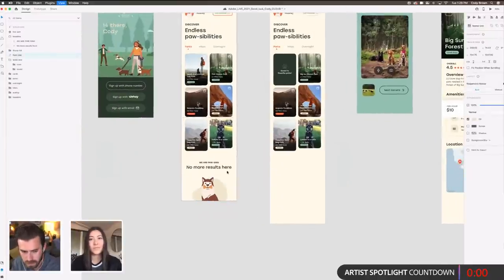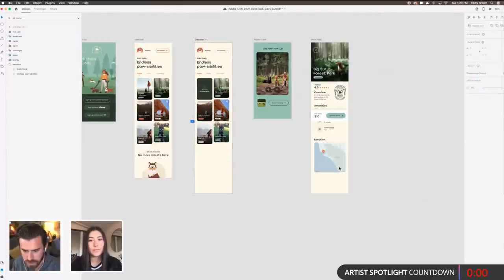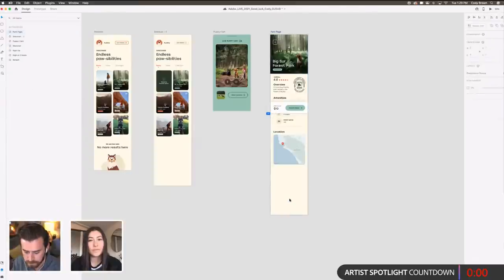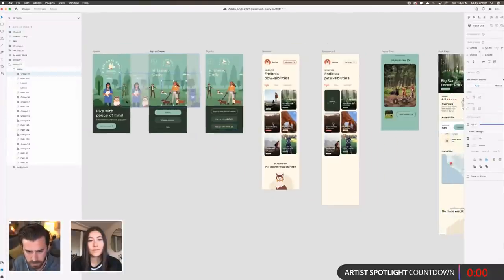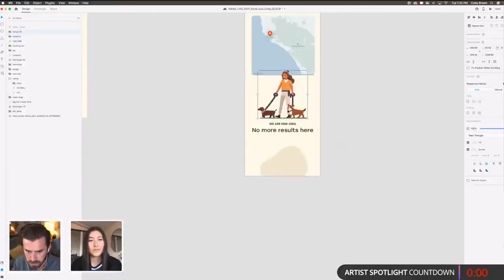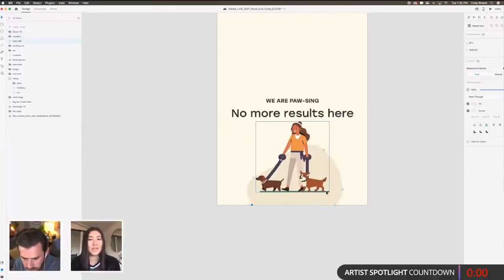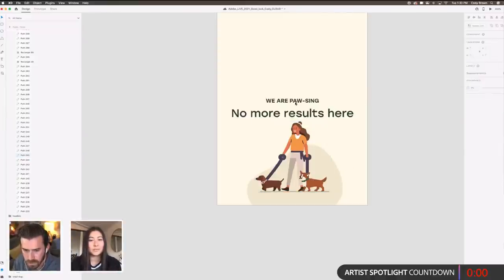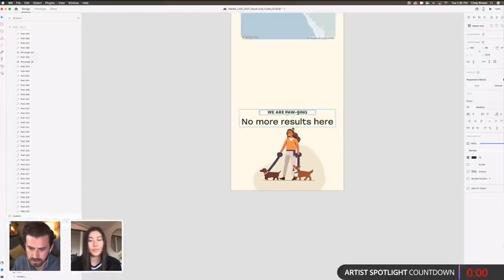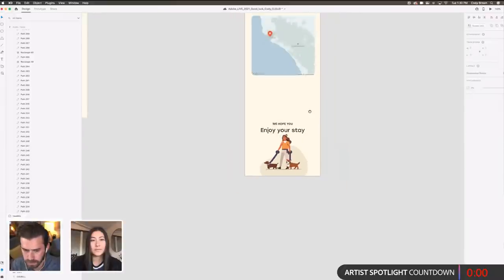Actually add another one of these guys here. Actually, let's add it to the bottom of this page. Maybe we pull in a different illustration instead of the dog. We can grab this lady with her dogs. And since these illustrations add such a great little touch to everything, and the branding that you have, it's all those little details that are so nice. Since this isn't a results page, maybe we could just say, we hope you enjoy your stay. Just something kind of fun like that.